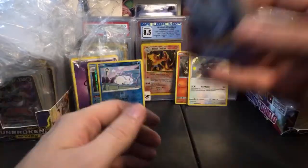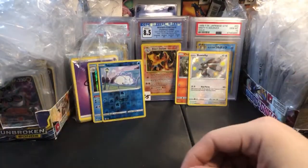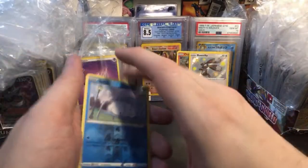I also have a sealed Champions Path ETB. Do you think I should keep it, open it, or sell it? Definitely open. Open, open, open, mister.